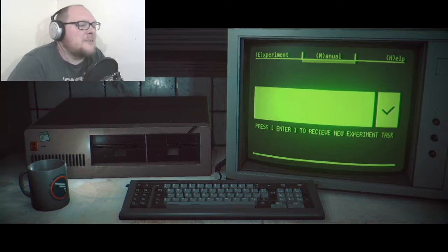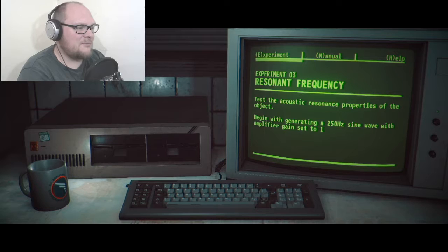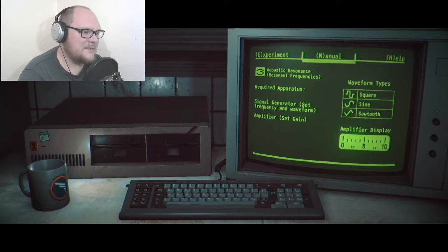Okay, experiment 3, resonant frequency. Test the acoustic resonance properties of the object. Begin by generating a 250 Hz sine wave with amplifier gain set to 1. Okay. Required apparatus: signal generator, amplifier.